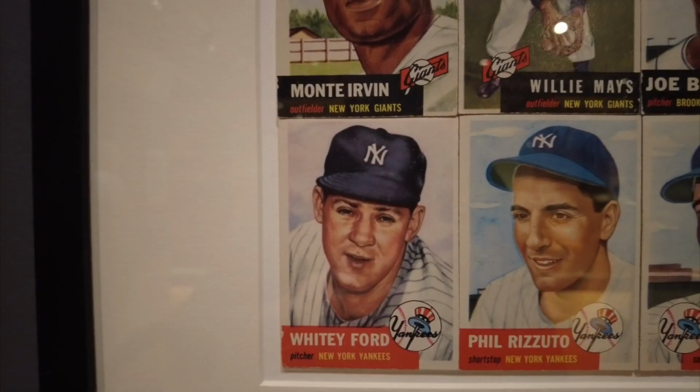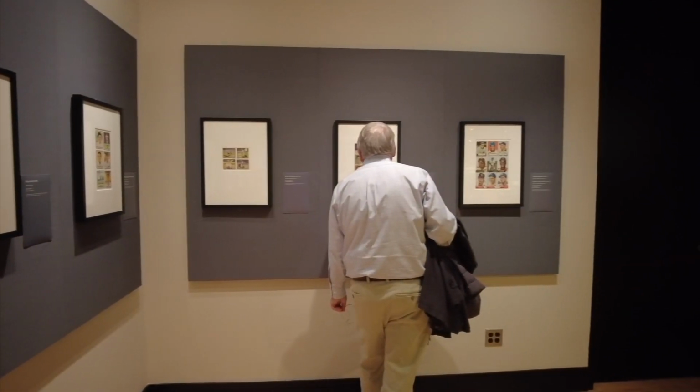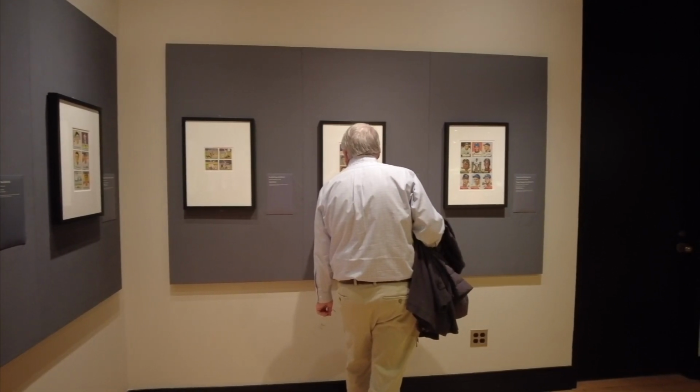All right, I'm on the stairs of the Met. I'm going to check out their baseball card collection. They have a 30,000 baseball card collection, but only 100 or 200 are on display at a time. But the individual donated 300,000 trade cards and other paraphernalia, but he contributed 30,000 baseball cards.